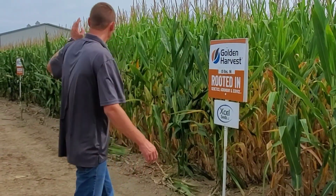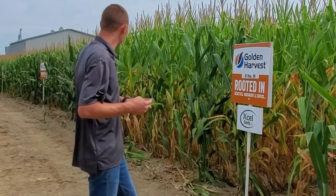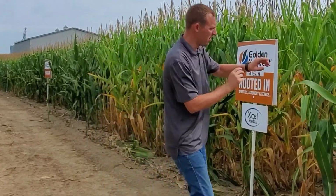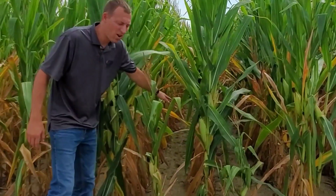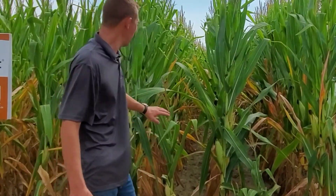All right, so the next trials on this other side here are a nitrogen rate trial and a starter rate trial. And there's not going to be a lot of difference that you're going to be able to see. They're all the same hybrid, except for in this strip right here. So Anna, look out in there. You guys see how brown it is? Yellow leaves, they're firing up the plant. Well, this strip I didn't put any nitrogen on. Well, other than what was in the starter, but I didn't side dress any with our anhydrous.